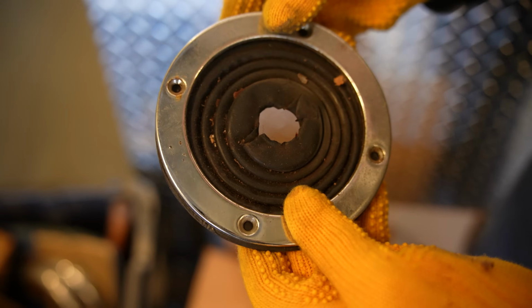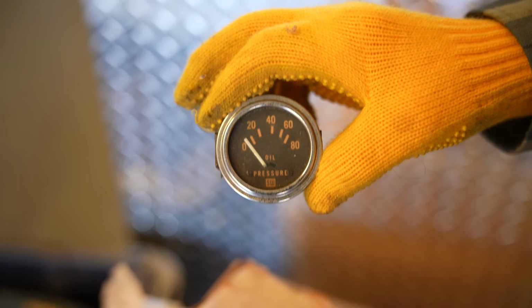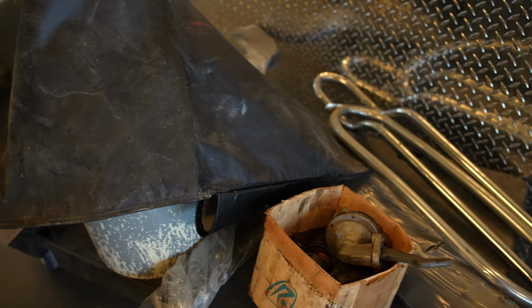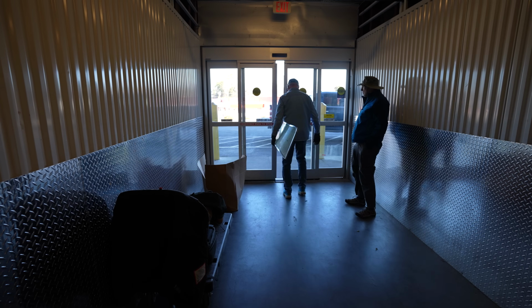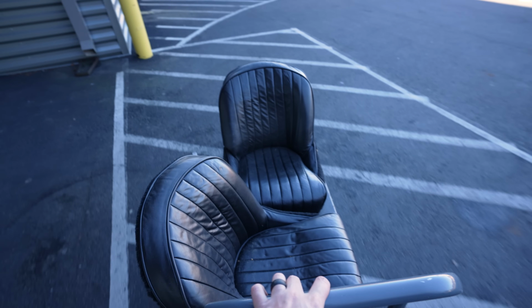Oh, look at that good stuff. And we got the tachometer, we got the oil pressure gauge. For a car guy and for a barn find hunter, this is what Christmas morning looks like. I could never imagine finding another Cobra. I've been lucky enough to find a couple, but this was kind of my backyard and it came with all sorts of extra parts. I have my work cut out for me.